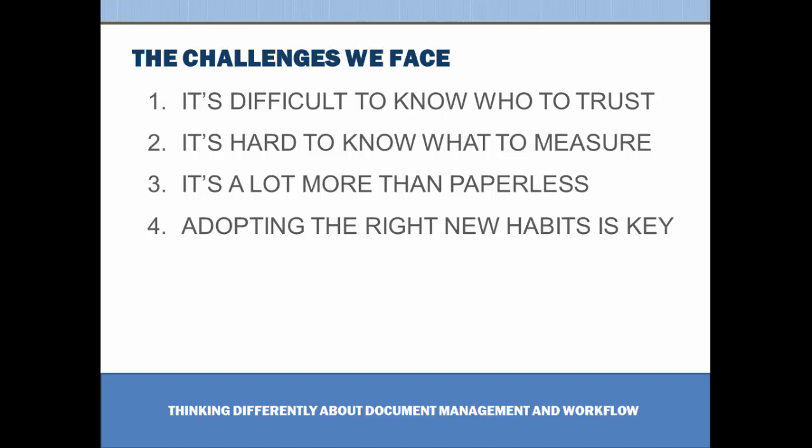Four of the most common ones that we run into when we're speaking with firms are that it's difficult to know who to trust when you're talking to people. Who has the right advice? We want to feel confident that our decisions are solid, and that we waste as little time as possible when we're implementing new systems. And so we want to learn from the people around us, and sometimes it can be tricky knowing who to trust.